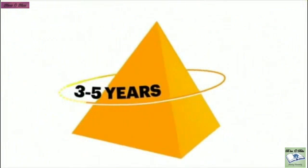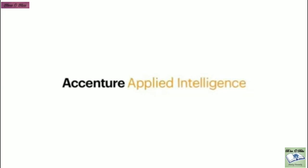There is a 3 to 5 year window to make this a reality. The time to act is now. So which company will you be? The one who has strategically leveraged intelligent technology, or the one who is not? Accenture is leading the future.